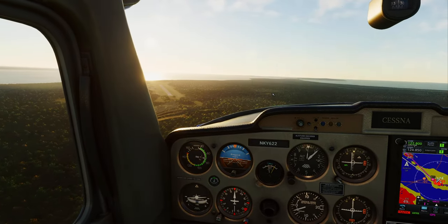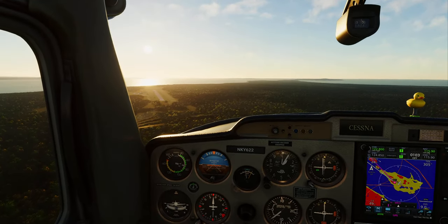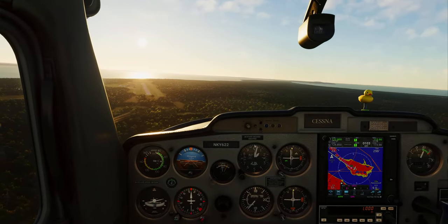I haven't really needed carb heat all night. I've been having to fight so much of the wind. I'm gonna keep it off for now. It's only 40 degrees up here. Wow. Okay.